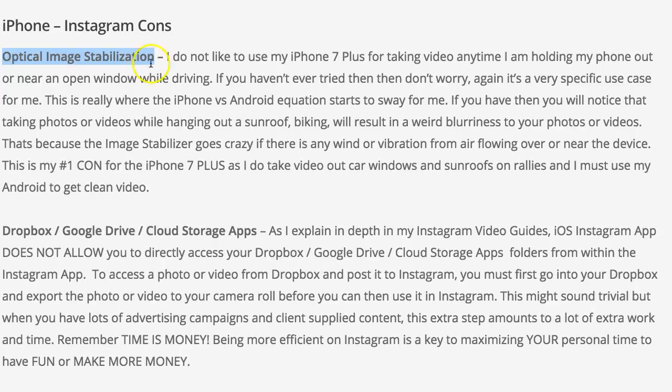The other really big thing, the Instagram con with the iPhone, is that Dropbox, Google Drive, and cloud storage apps, you cannot use them outside of the Apple photo storage cloud. So with Dropbox and Google Drive, you cannot access photos or videos in those cloud-based storage apps directly from within the iOS Instagram app. You can on Android. And this is just an iOS limitation. So that right there was a huge limiting factor.